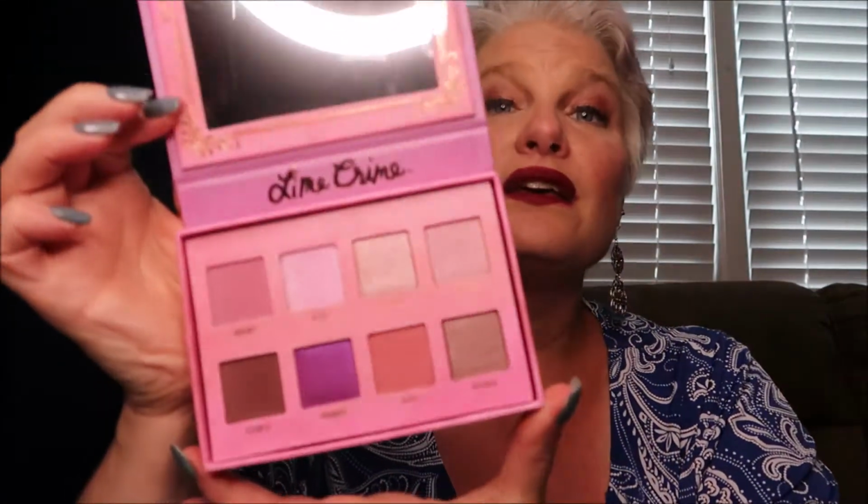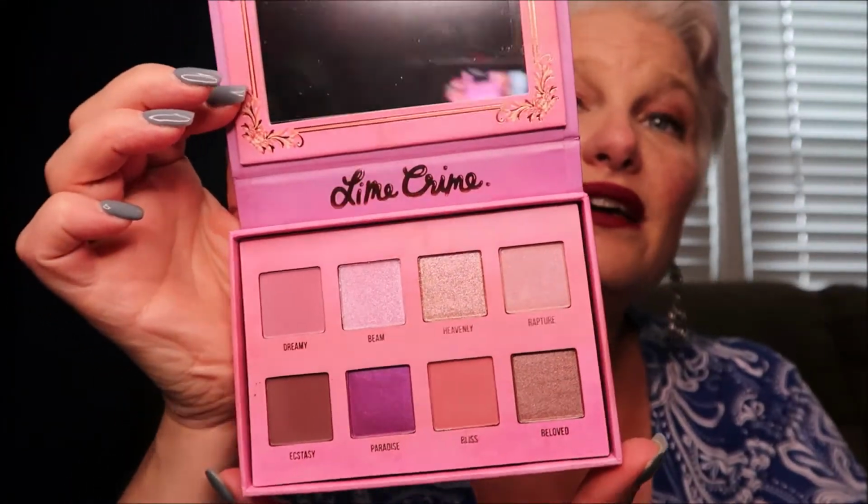I'm not going to swipe them because I'm not sure if I'm going to keep this palette or not. I might give it away. Look at how pretty. They're so cute.